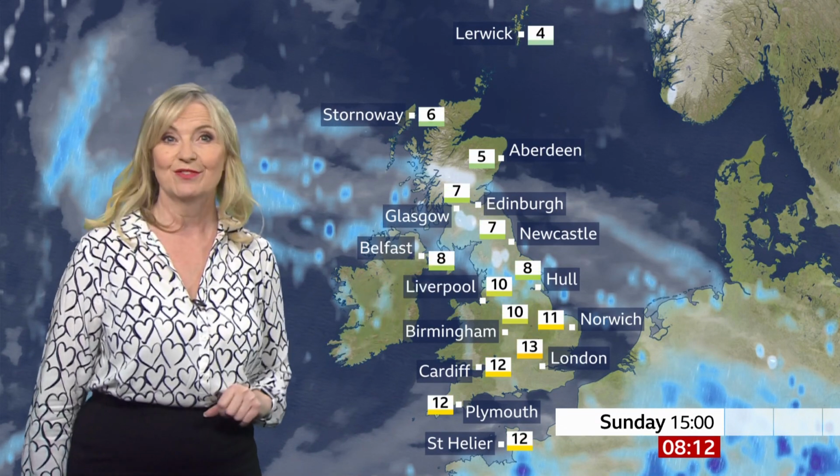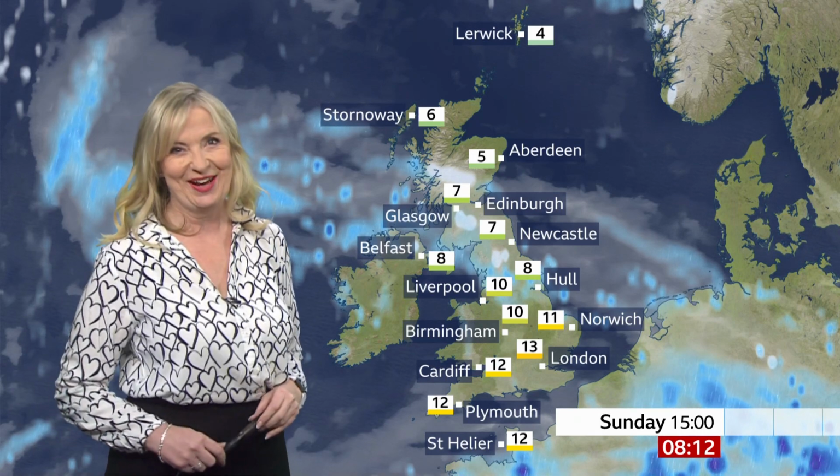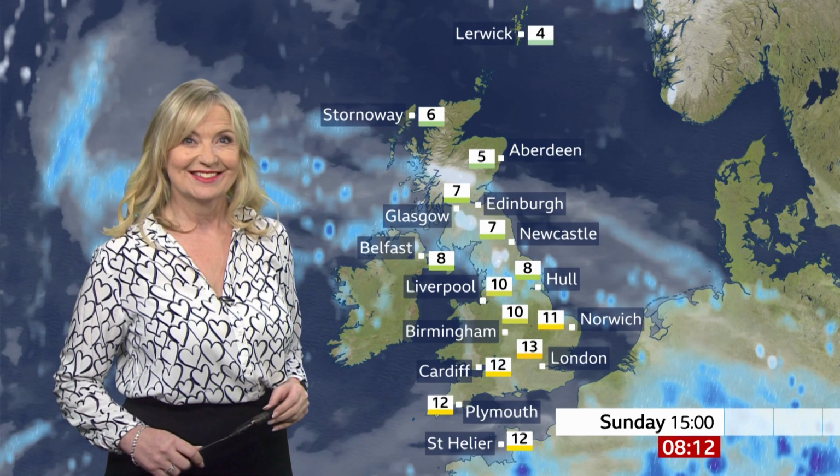But the northern extent of that might change, so keep tuned to the forecast. Naga and Charlie. Absolutely. No, Naga, that is absolutely right.